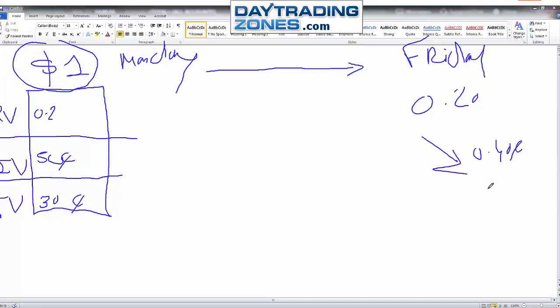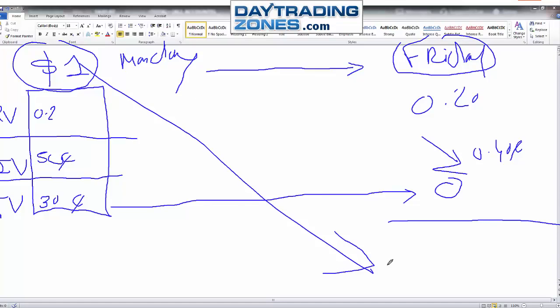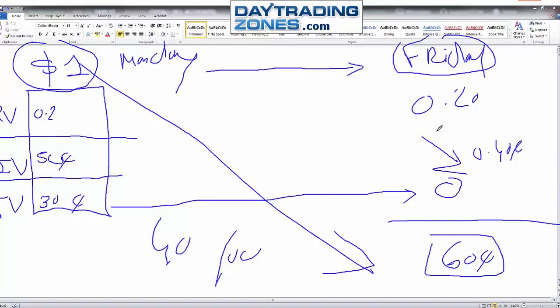But here's the worst part. What's the time value going to be worth at expiration on Friday? 0. So now look at the $1 asset here. Look what it became. It became a 60 cents asset. That's terrible. You lost, right, 40% of your money from Monday to Friday.